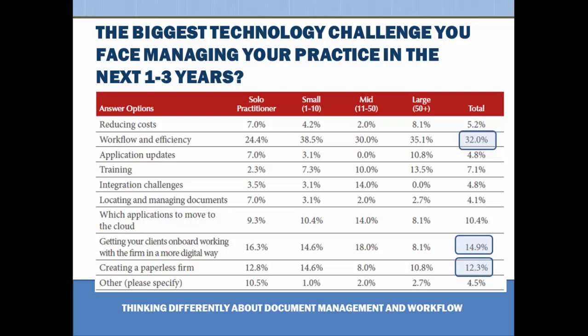Workflow and efficiency, getting clients on board, working with a firm in a more digital way, meaning your clients, and then also creating a paperless firm. Well, that top answer to me is all about doing more of the right thing productively, efficiently. The response about working digitally with your clients is about improved customer service, but it's also about regulatory compliance. And if clients have their information in an electronic format, why print it, come to the office, drop it off, and meet when it could be uploaded through a secure web-based portal? And then that third highest response there to me is about facilities, infrastructure, or saving space that would normally be taken up by paper files. As well, there's proven dramatic time savings when we're recalling information electronically instead of going to find it if it's on paper.